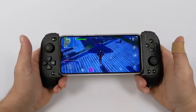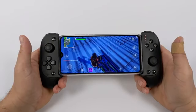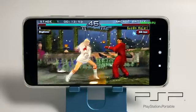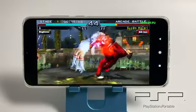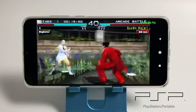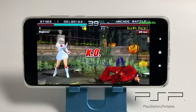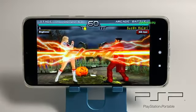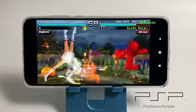So now it's time to move over to my favorite part of these videos, emulation testing. First up, we have some PSP emulation using PPSSPP from the Google Play Store. I am at 3x resolution with this. This is Tekken Dark Resurrection. I also have the FPS listed in the top right hand corner, and I'm using an Xbox One S controller. PSP performance with this device is absolutely amazing.